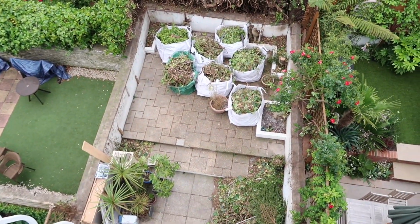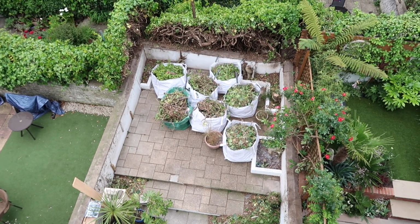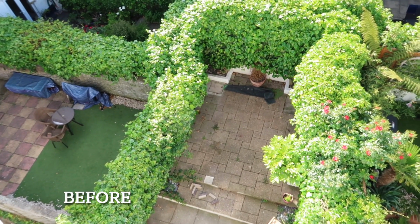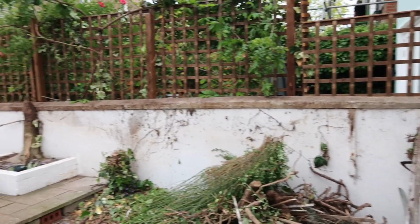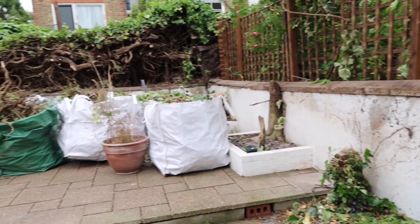What a difference. Yeah, I was singing Jurassic Park, because it feels like we've been through the jungle today. I'm actually going to go downstairs, so that's the top view. I am going to go downstairs and I'll show it from the garden. So, wow, what a difference from earlier. It is so different.